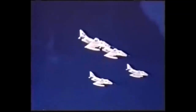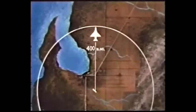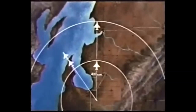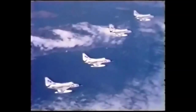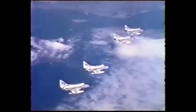The A4D has remarkable versatility of range because of the variety of fuel tank configurations. With the internal tanks, the combat radius is 400 nautical miles. With external wing tanks, the radius is more than doubled. And with in-flight refueling, its range is further extended. The performance of the Skyhawk, its speeds, ranges, and altitudes obtainable are so flexible as to be militarily significant only in relation to the combat loading and flight plan for each particular mission.